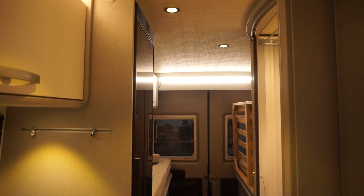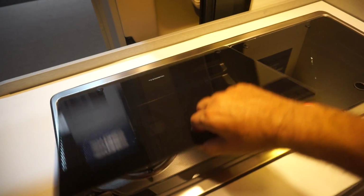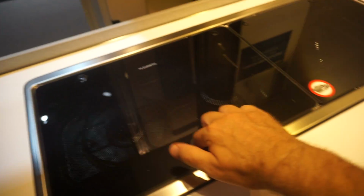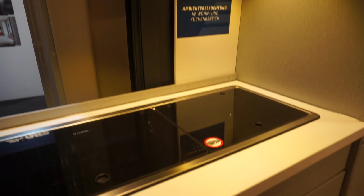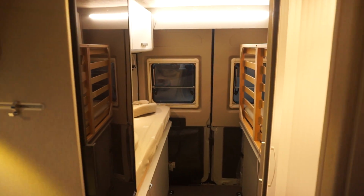But this is the clever bit at the back. But before we go there, let's have a look at the kitchen. Oh, there's nothing unusual about this at all. There's two there. Wide drawers. Oh, and there's a gas. So it says ambient lighting in living room and kitchen. So let's come into the clever bit. Mirror there. There's me. Storage below the mirror.